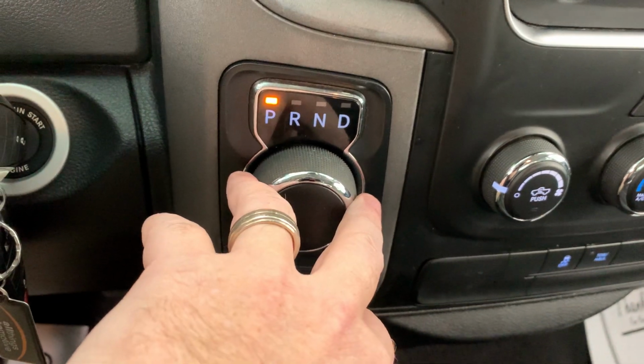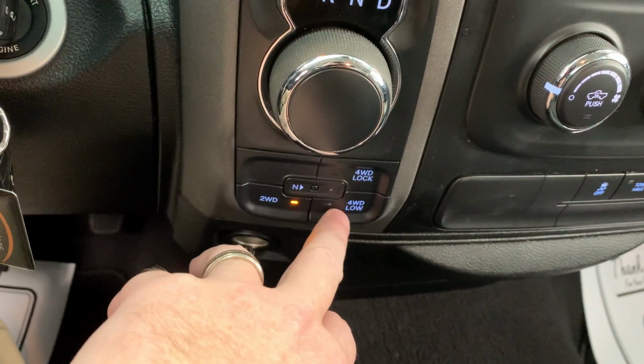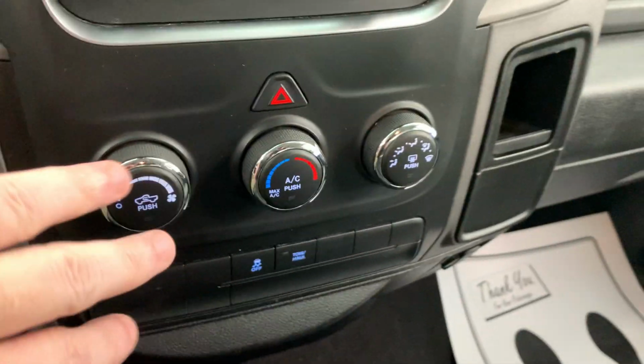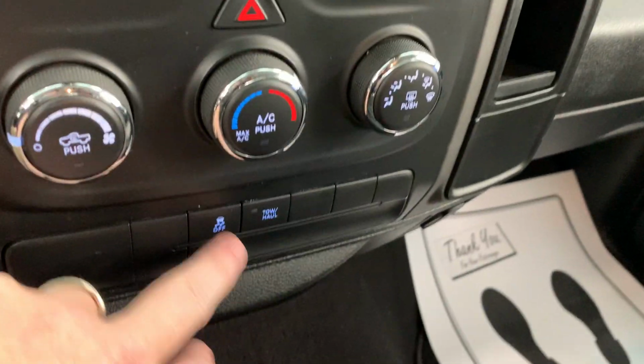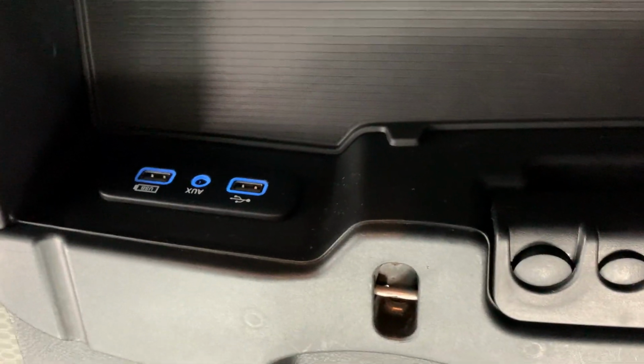Dial shifter here for your automatic transmission. We also got your electronic shift on the fly 4-wheel drive transfer case. Has a push button over here. Climate control in the center, does give you traction and tow haul. 3 large cup holders here, and inside is where you'll find your connectivity there. You see 2 USBs and an auxiliary.